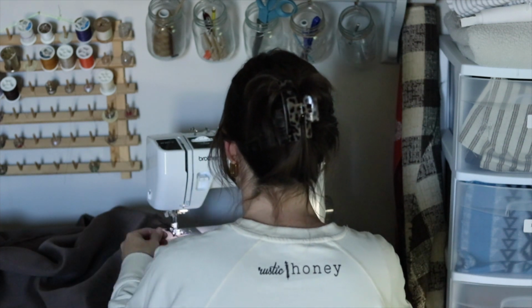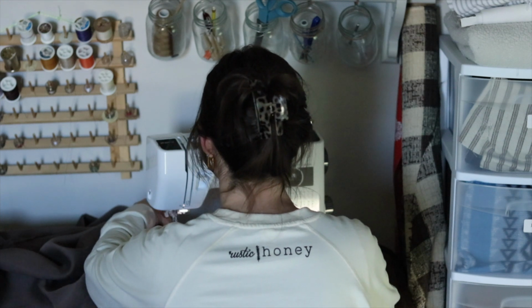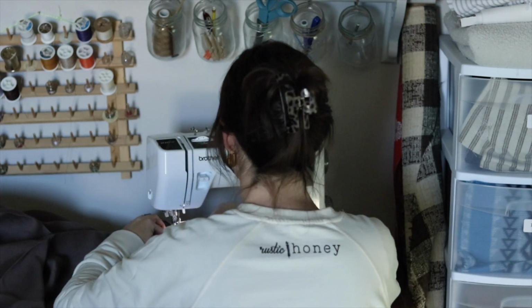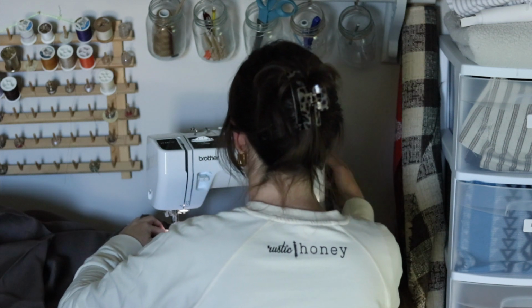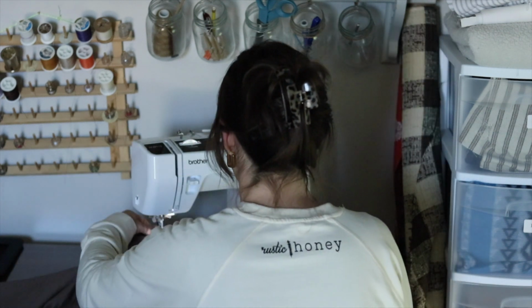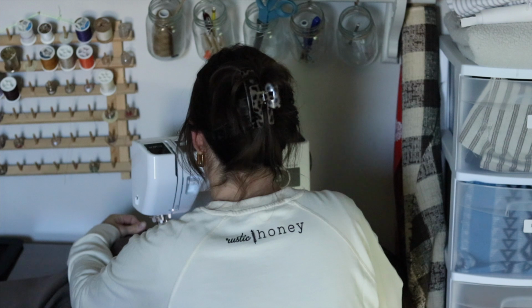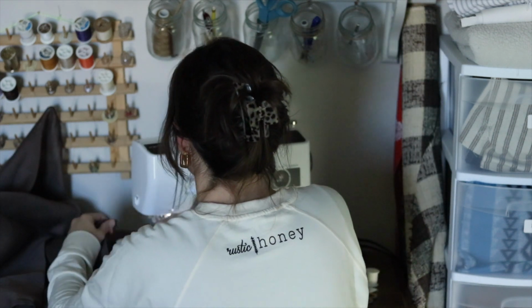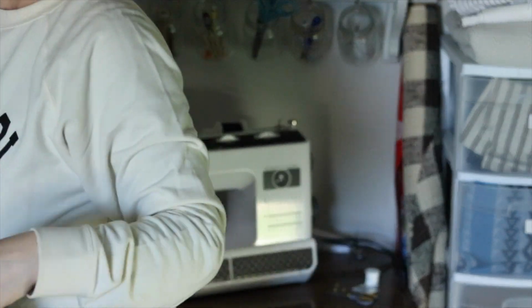It was very relaxing to work through these, just to hear the sewing machine and to go through the motions. I know a lot of you probably prefer listening to podcasts or audiobooks while you're in your sewing room. Let me know in the comments below if that's something you like to do or if music's more your thing. Sometimes I just enjoy the quiet as I'm working through things because I usually have kids running around in the background anyway.